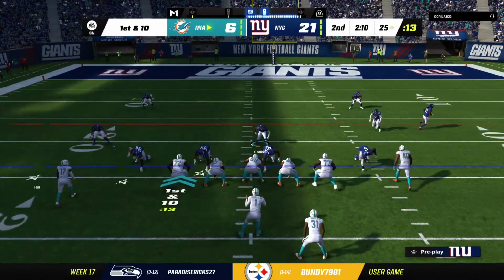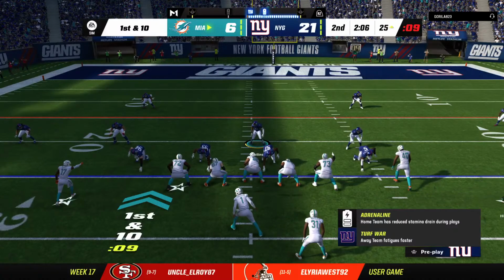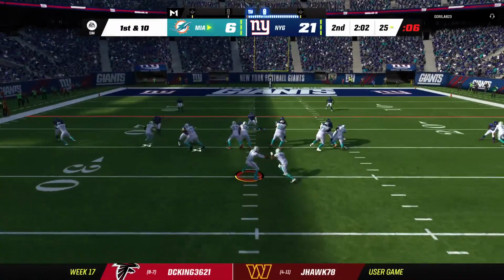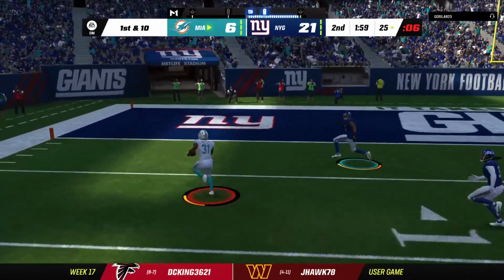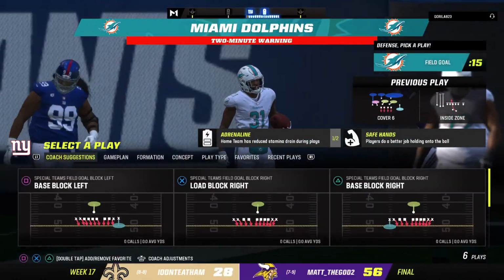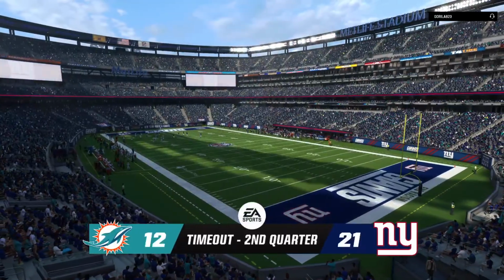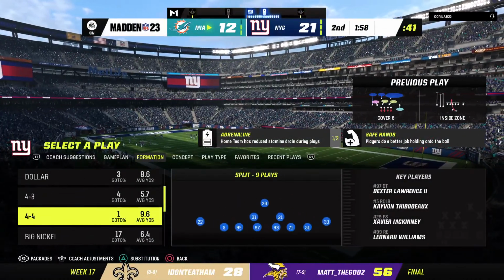In motion, Hill. On 1st and 10, it's Mostert, and he will take it in for a Dolphins touchdown. Raheem Mostert hitting double digits with his 10th rushing touchdown on the year. And the Dolphins get a bit closer.